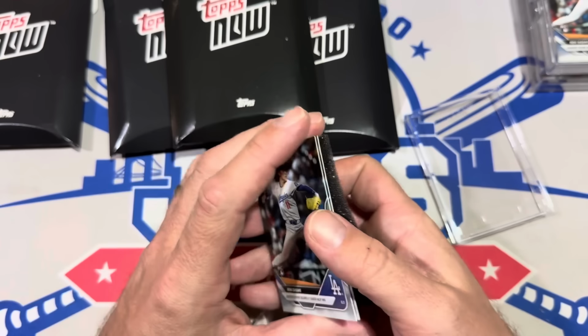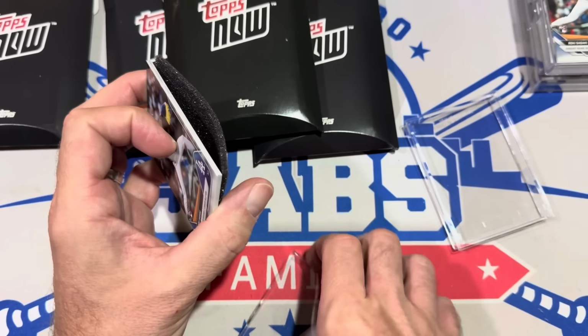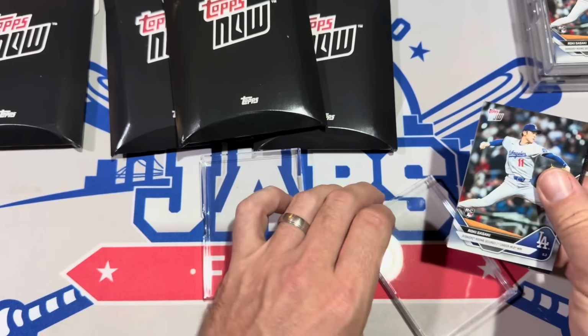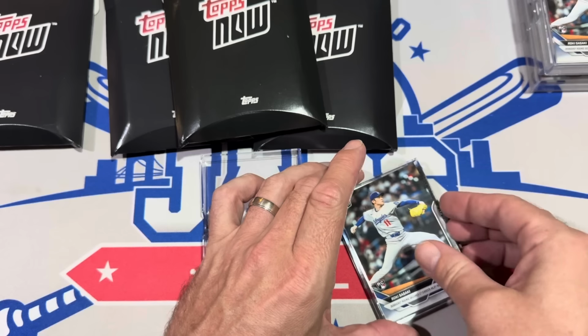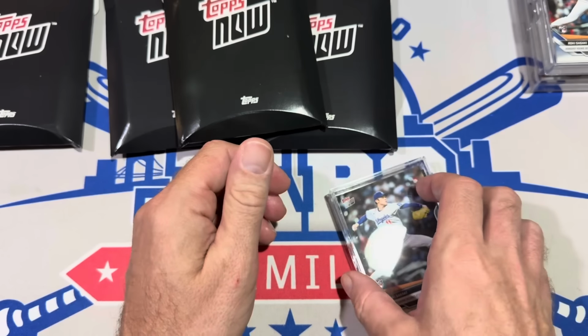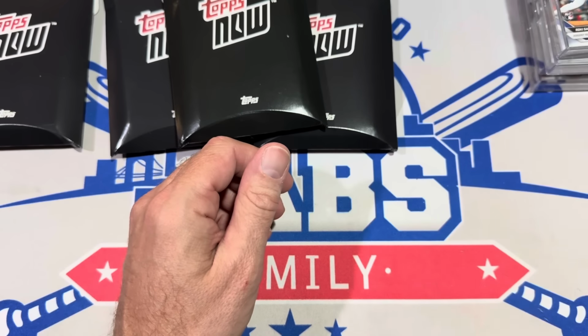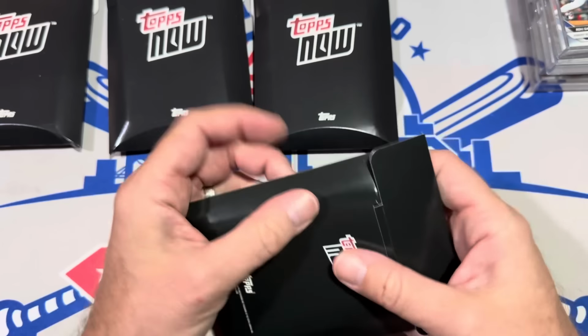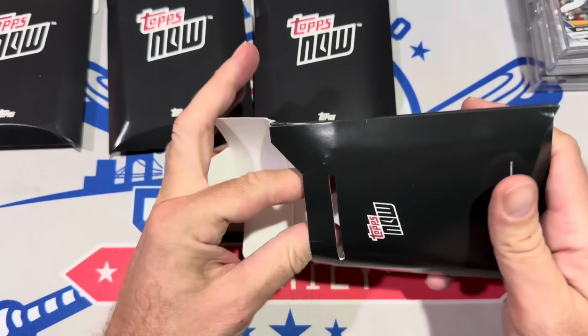Kind of wish I could go back and redo that and not spend $40 on these over and over again, because Roki is hurt. I don't know when he's going to pitch again. We just had a big Roki hit, by the way. We had his first Bowman Chrome auto out of 25, worth $3,700, recently sold.